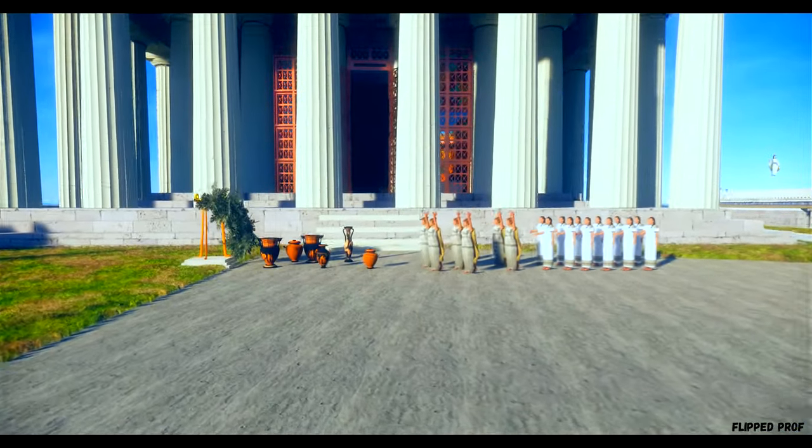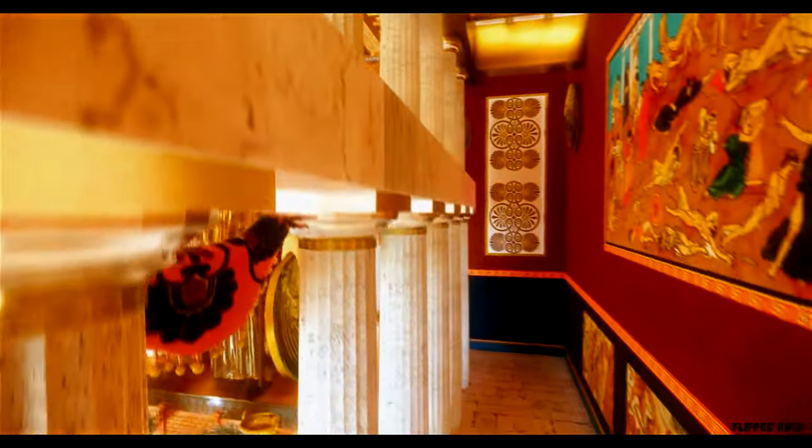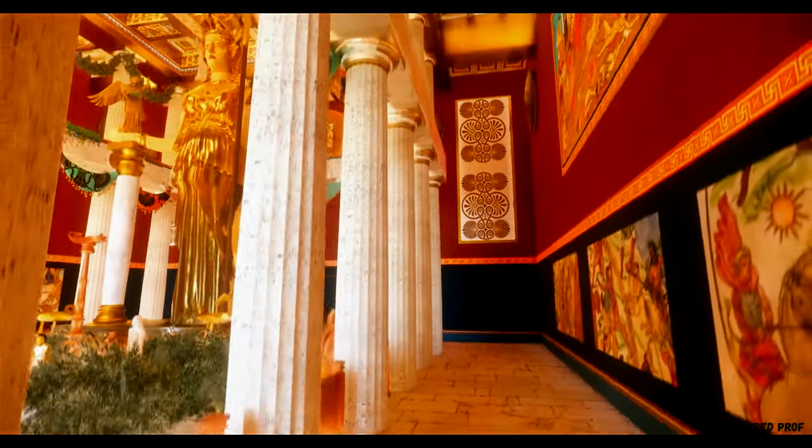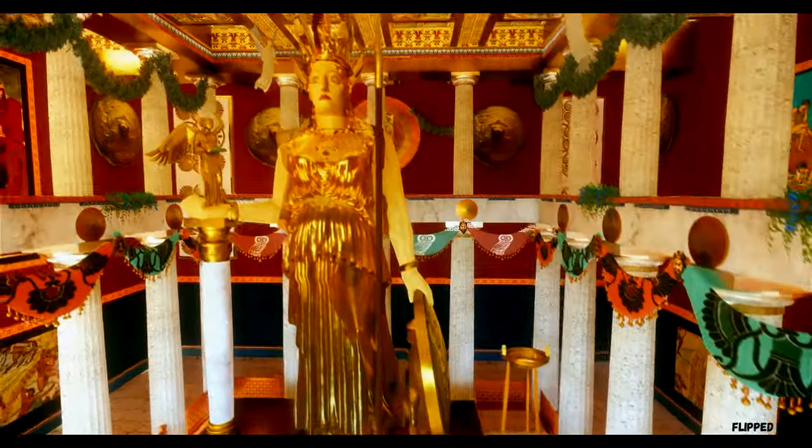While to the east was the cella of Athena Parthenos, a large lavish room that housed precious objects and statues, including the large chryselephantine sculpture of Athena Parthenos, made of gold and ivory by Phidias.